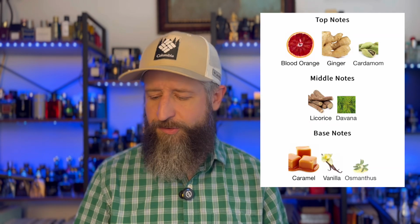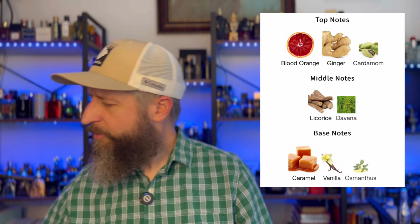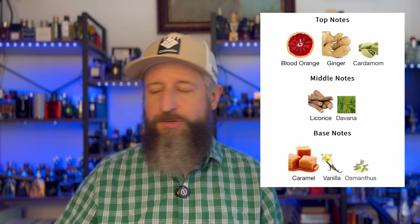So this is a spicy gourmand based around vanilla and caramel. And I believe there is ginger and maybe black pepper. I'll put some of the notes on the screen because I forgot to look at them before I started recording. But this is definitely a fragrance well worth the, I think, $30 that I paid for it, $35 that I paid for it. Highly recommended.